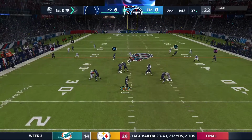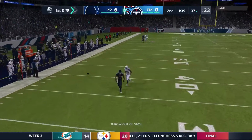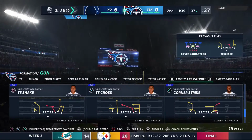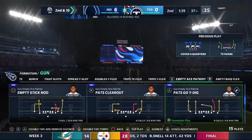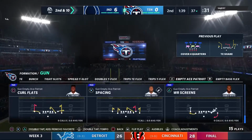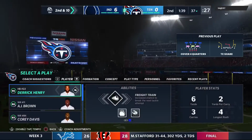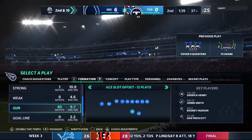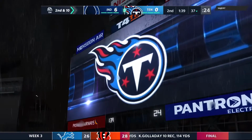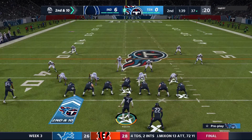Following the interception, here's Prescott. And he takes a shot on the release as this will be incomplete. Certainly appeared to take away his first read, and by the time he tried to look elsewhere and find an open target, the coverage was too good. That one falls incomplete. So after the incompletion on first, now 2nd and 10.